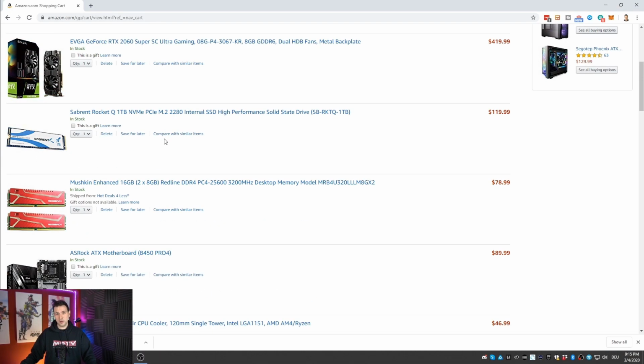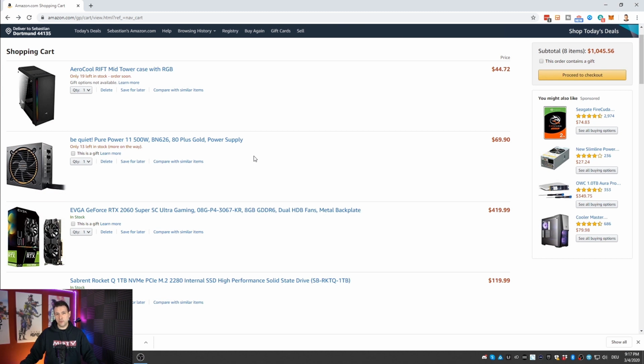For our files, we're going to go for SSD only, for 1 TB SSD only, and not for a combination of SSD and conventional hard drive. We choose this because it's simply faster. If you want, you could always go for another conventional hard drive on top, but this is a first great start. And here we're going for the Sabrent Rocket Q, 1 terabyte, and this is going to set us back $120.